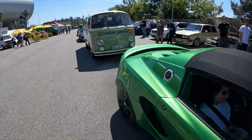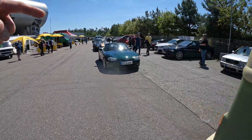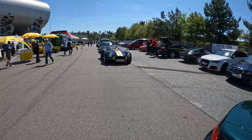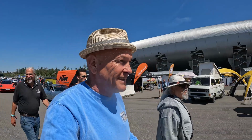All right, so hey, folks, we're gonna walk over right now to the shuttle bus that's gonna take us to the other side of Hockenheim Ring. All these people just did a tour on the Hockenheim Ring. You literally just saw that. I think we passed like 20 cars, man. It wasn't really racing, it was just fun right now.